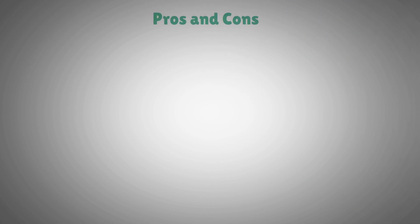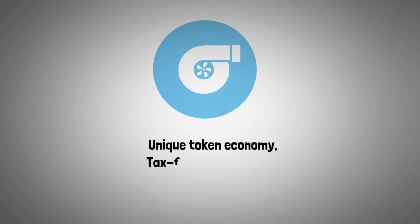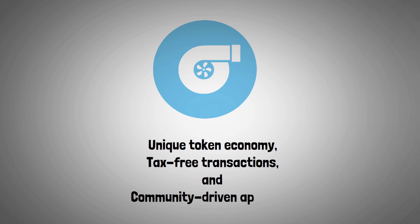Pros and cons. Turbo Coin stands out with its unique token economy, tax-free transactions, and community-driven approach.